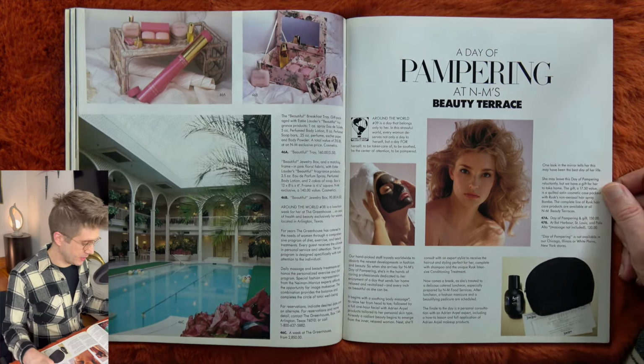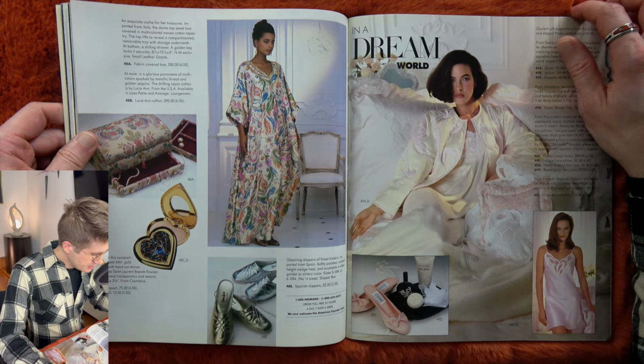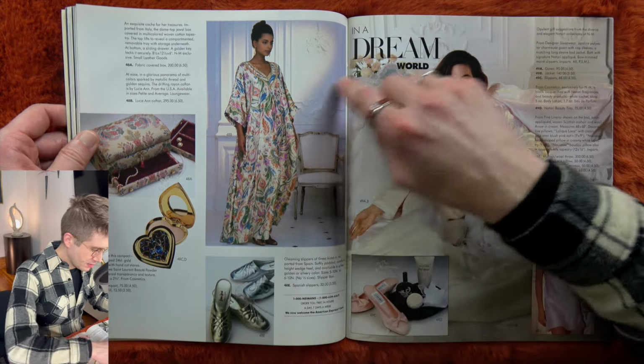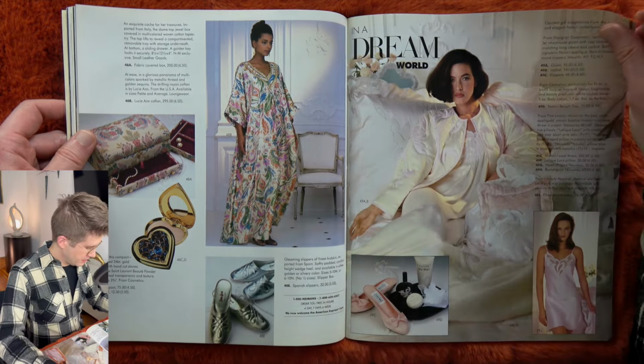Nighties. Nighty-night. In a dream world. We're doing some big quilty nighttime robes and a little pink slip dress thing. Nightgown. Some bow slippers, bedroom slippers. Very feminine. And a big caftan over here. She's still in that weird plaster room in the middle of the day going to bed. What's her deal?